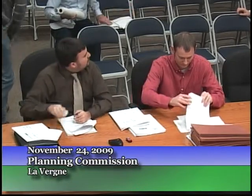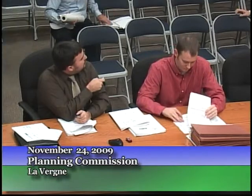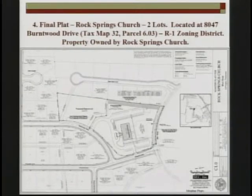Go down to number four, Rock Springs Church, Burntwood Drive. Mr. Grant. Thank you, Chairman. This is the final plat for Rock Springs Church. This is a division into two lots. This is actually showing the site plan here, but your final plats at your desk show the two lots split. They show the 30-foot right-of-way dedication that's required for a major thoroughfare plan and a sidewalk easement along the corner there.